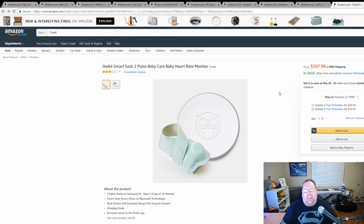Next up, the Owlet Smart Sock 2 Pulse Baby Care Heart Rate Monitor. This is something that you just strap onto your baby's foot. Now, I would personally recommend putting a sock over top of this, just to kind of keep it in place. Otherwise, from what I've been reading, some people have some problems with it slipping off.